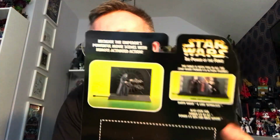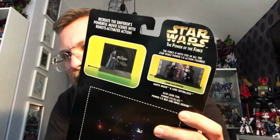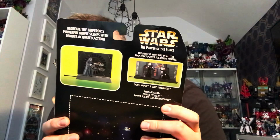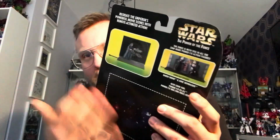Now, interestingly, I thought this Emperor went with the Luke. But it's telling you here to do what I've done over on my display over there and put Luke with Vader. Originally I had Obi-Wan open and I had this Luke, but I'd never opened it. The package got damaged. I think you've seen it before. I'm working to it. So I've got them out on display now.